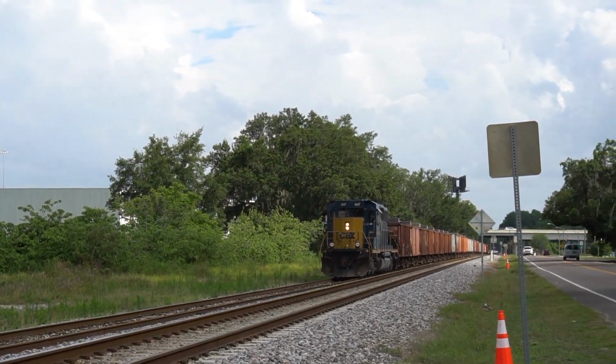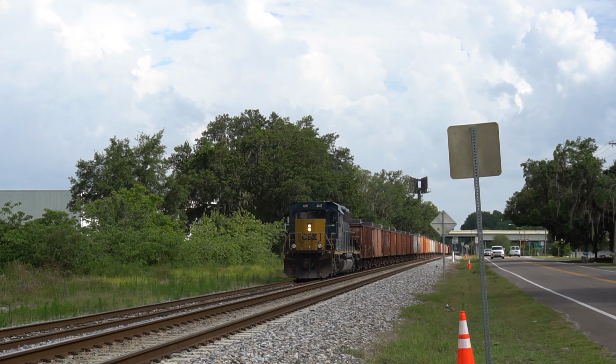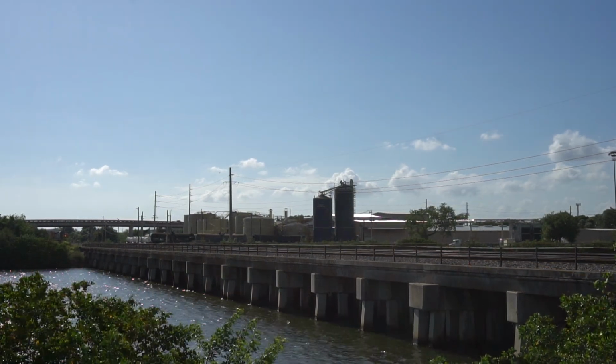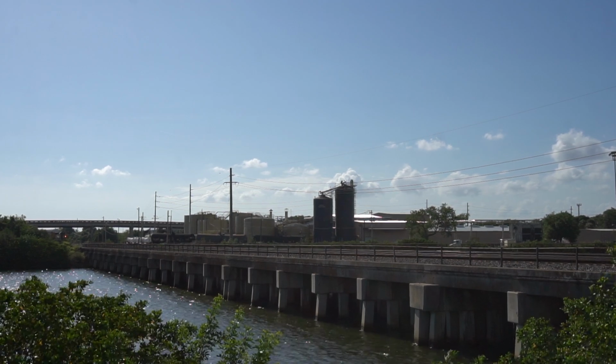Like I said before, the train in the siding didn't get a crew for the time we were here, so we headed over to Tampa to get a few photos of a train that I had heard about in there before. However, we got sidetracked by a K357 coming out of Rockport Yard.